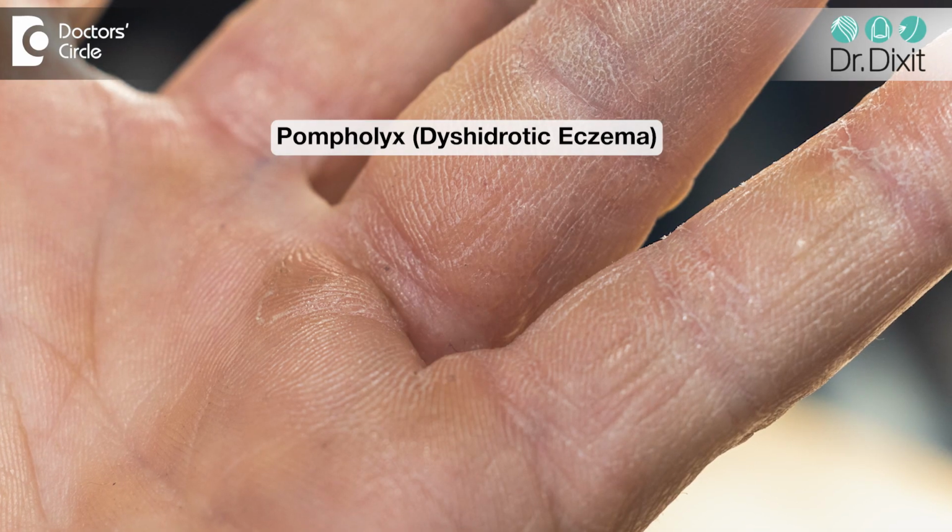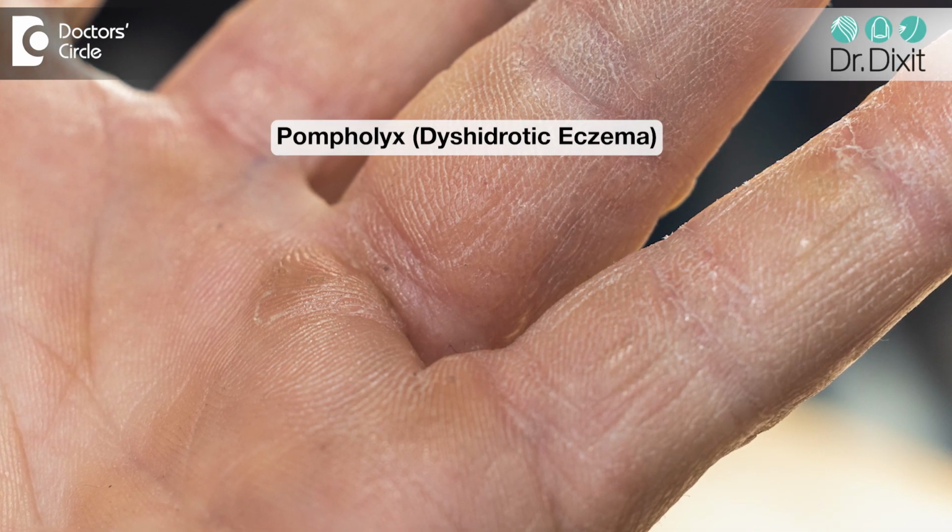Very common condition is formation of itchy hands with small blisters on the sides of the hand. This common condition, which is often seen in summers, is called pompholyx, which is like a type of allergy which happens usually seasonal in the summers when the pollen allergy increases.